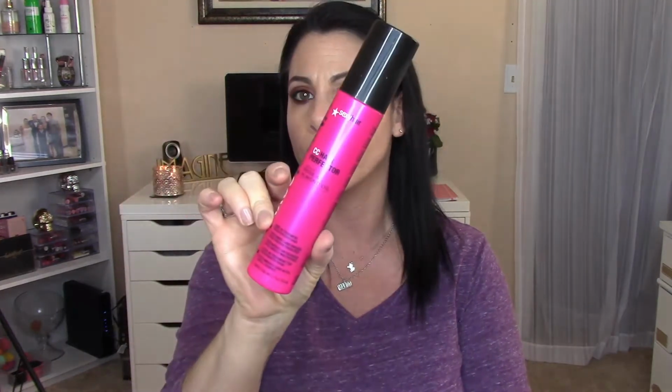I also have the Sexy Hair Vibrant Sexy Hair CC Hair Perfector with rose and almond oil. This guy right here. What this is, it's just like a BB cream for your hair. I mean, it's pretty much all it is. It's a leave-in treatment for distressed hair. It's good for UV protection. It does have UV protection for your hair. I use it before heat styling.